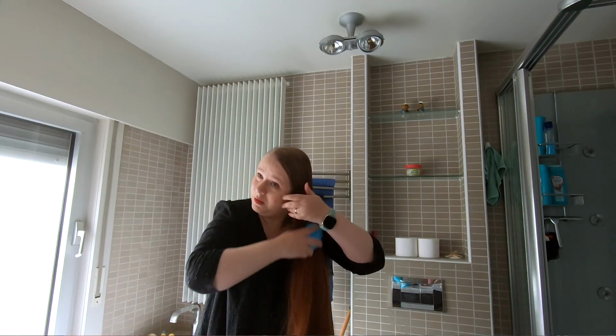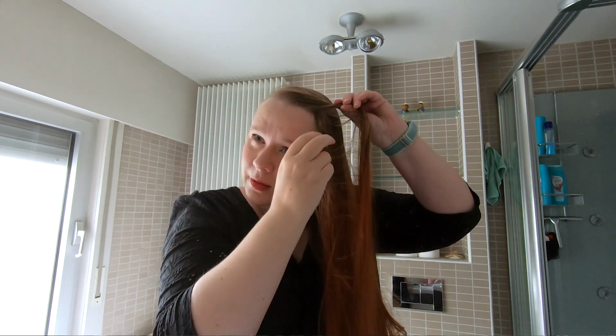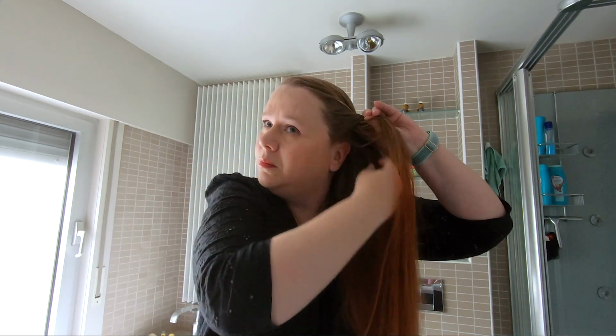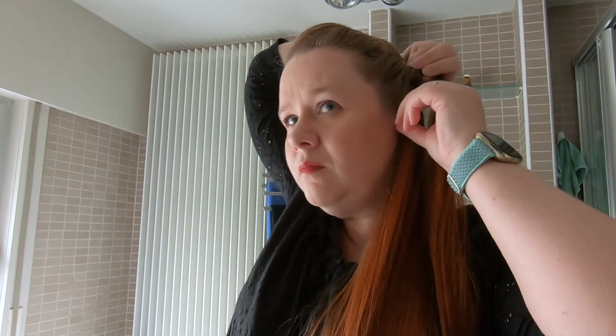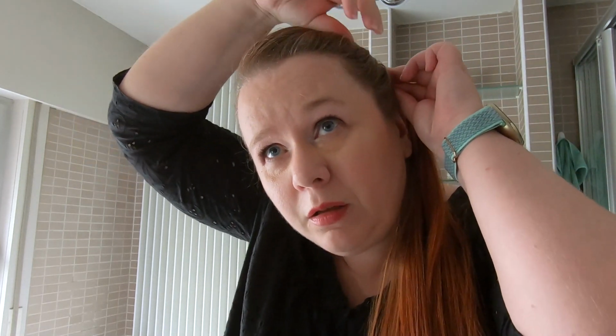For my hairbrush, I use a tangle teaser. I love tangle teasers. And at this point, I could just start a braid like this, my side braid, 3 parts. But sometimes I like to switch it up a bit, and I'll just take a couple of hairs and just make a little twisty. I'll make sure I pull up a bit.